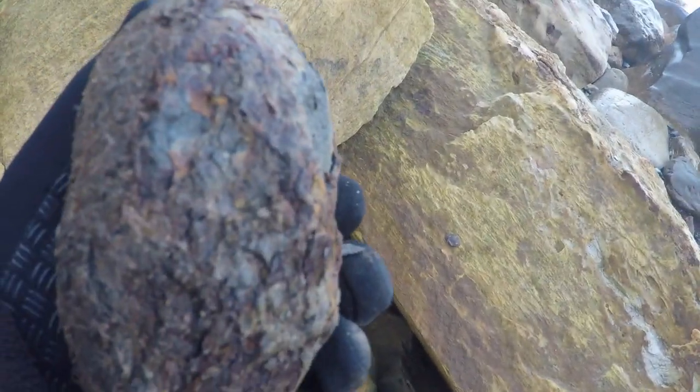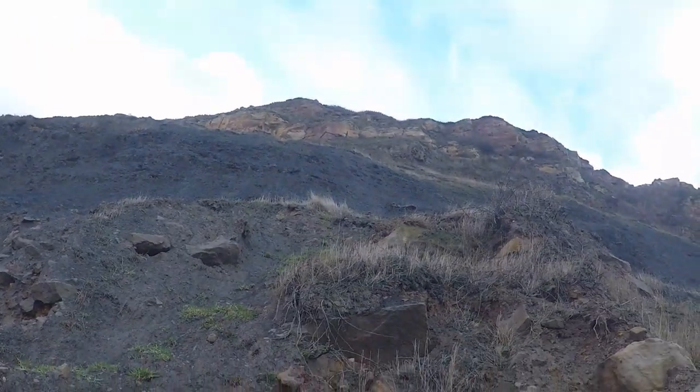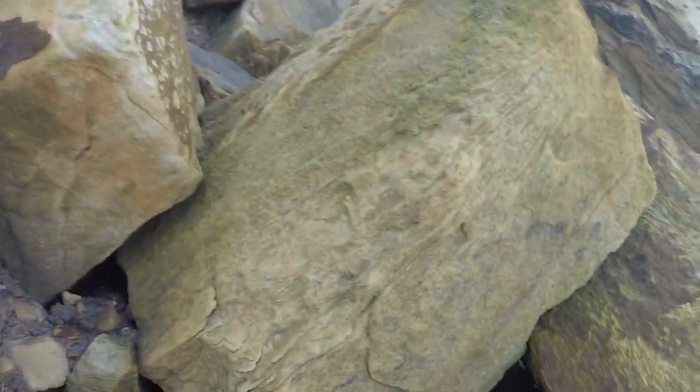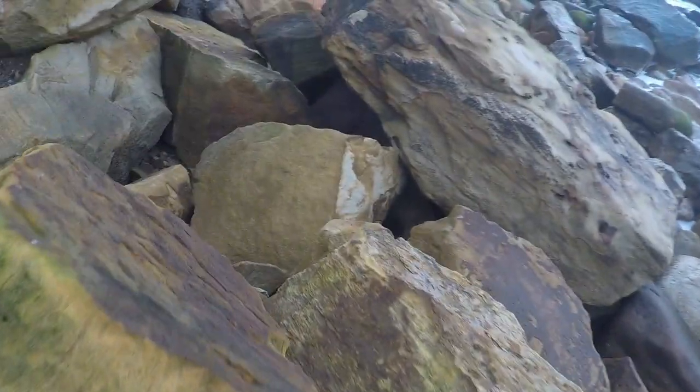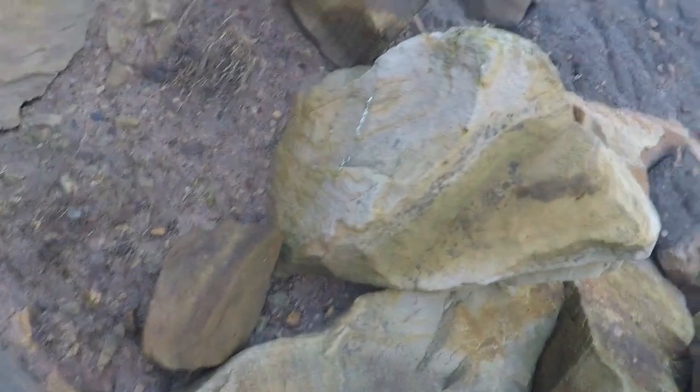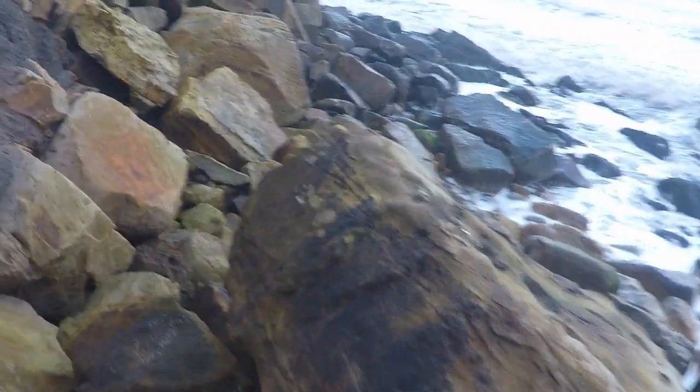That so looks like a decent nodule. I can't see owt inside it. Looks fresh out of the cliff, so I'm assuming it's come from all the way up there and rolled down here. So give it a little tap and see if there's owt inside it. Must have rolled down from up there. Just need to find a suitable place to anvil it.